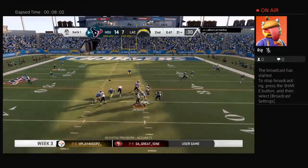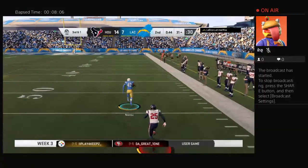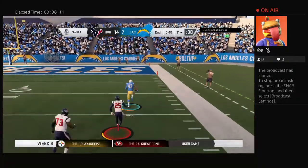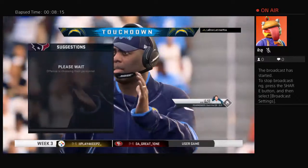3rd down, they're going to throw for it with McSorley. Looking for Johnson, and it's intercepted. Picked off at the 30. The 30. Past the 20. And this is going to be a Charger touchdown.